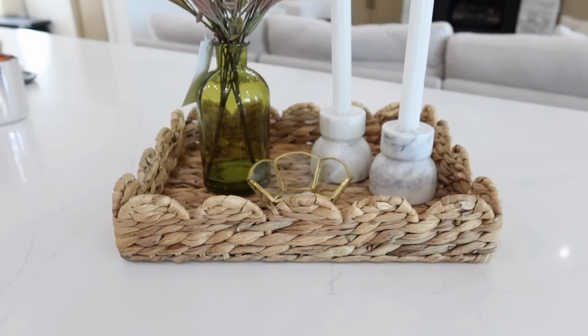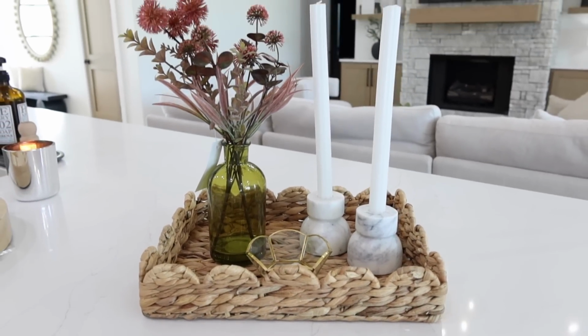This would be so cute at the end of the bed if you have guests coming, and it could have socks and different drinks and snacks for them. It looks really good as a centerpiece on a table, coffee table, entryway table, kitchen. I mean, where can you not use this? This would be really cute on top of a washer and dryer, and you have Shout and different things on it and cute bottles.